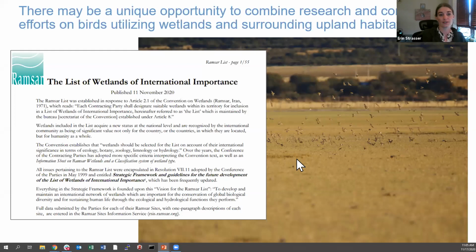So there's this list of wetlands of international importance, and this document was just published on the 11th of November, and it includes a list of wetlands of international importance under this Ramsar title. Essentially there are these priority wetland locations that are used as stopover and wintering sites for shorebirds and waterfowl and definitely grassland birds.